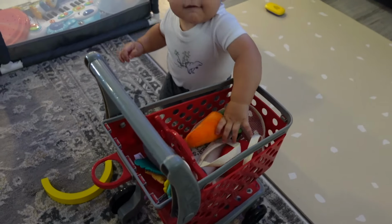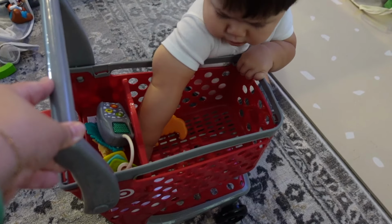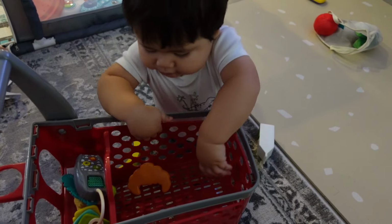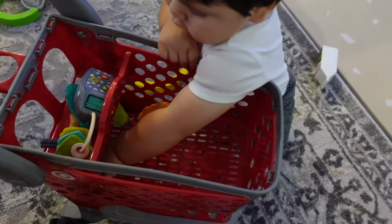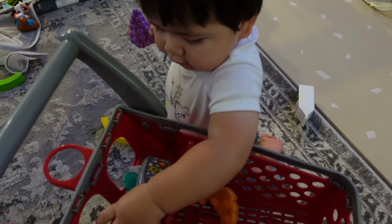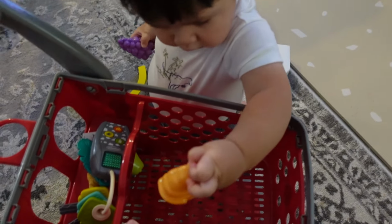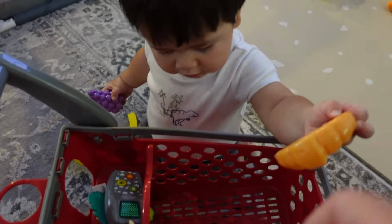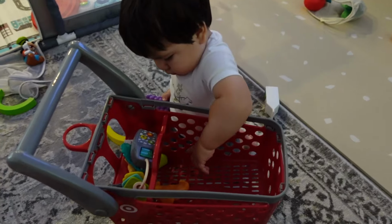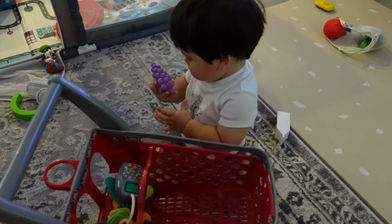Do you want to show them your shopping bag? Your groceries? Oh. What else do you have in there? Milk? Yeah, your favorite milk. What else? Grapes and your car keys. I think you have a pear in there too, and a croissant. There's your croissant. And how about this one? What is this? Pear. That's grapes.